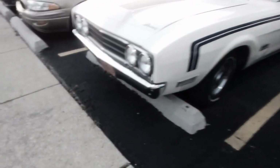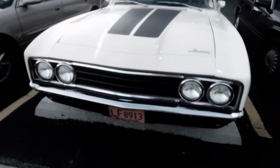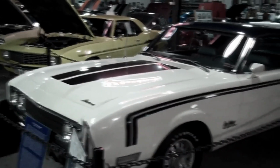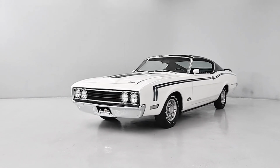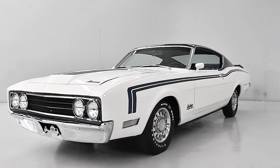Under the hood, many came with Ford's 428 Cobra Jet or even the 429 engines. This wasn't just a street car, it was a race car in disguise. Only around 350 were built, making it one of the rarest Mercury performance cars ever. It was part of the legendary Aero Wars, alongside the Dodge Daytona and Plymouth Superbird.